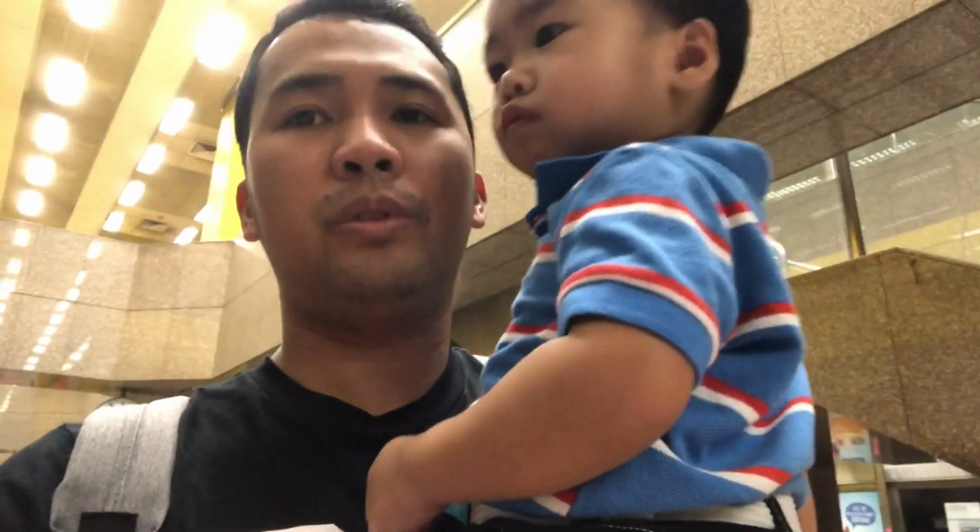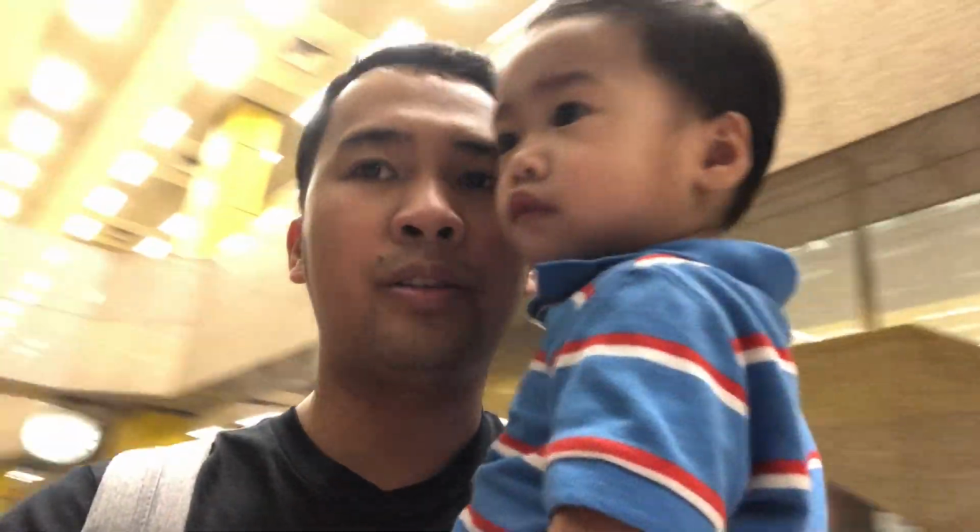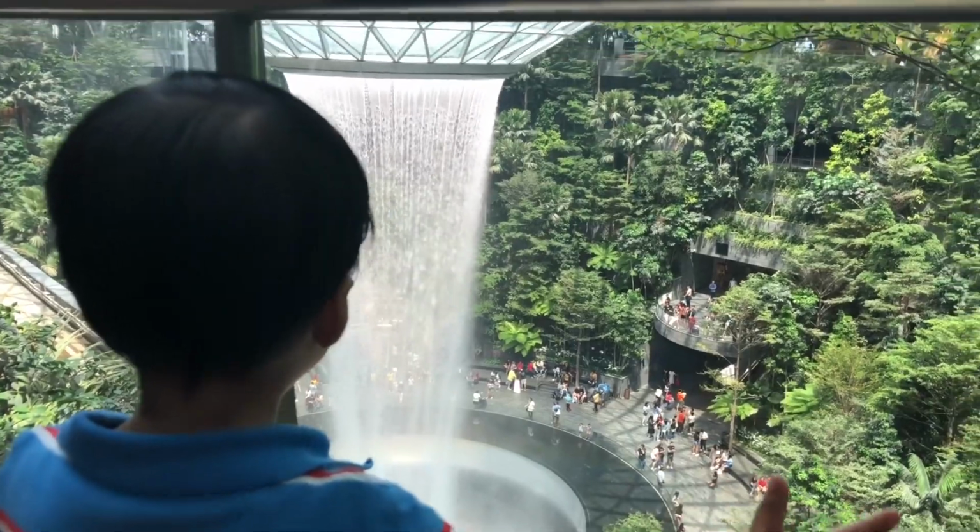Going to the Jewel Changi Airport to see the RAIN VORTEX.